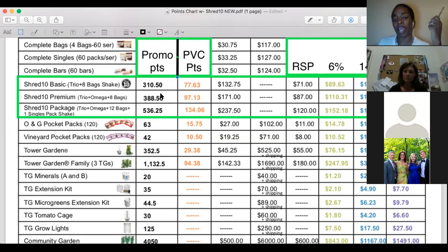So think about when you're working towards your 2,000 plus, that's a lot more Trio orders that you have to get in 8 households, or at least 8 households, before you get to that 2,000 plus. Okay, 310 is a way bigger number. The premium is where a lot of people land when they're going for the Shred because they want the omegas. So that's 388 and a half points. Right there, you've already gone halfway through your 500, halfway through your HLP, just with one order.